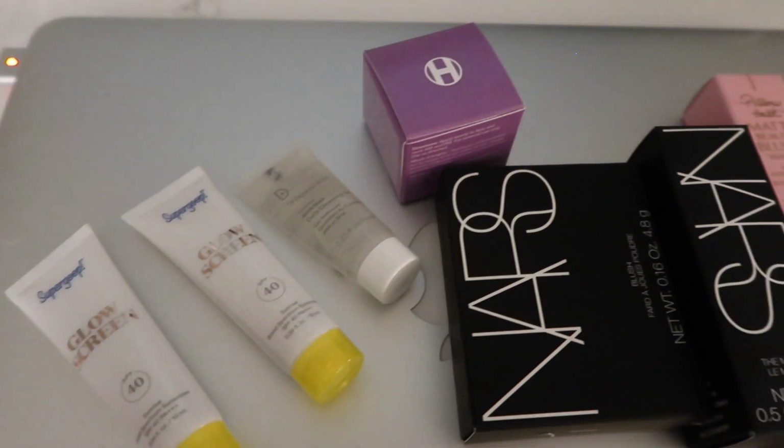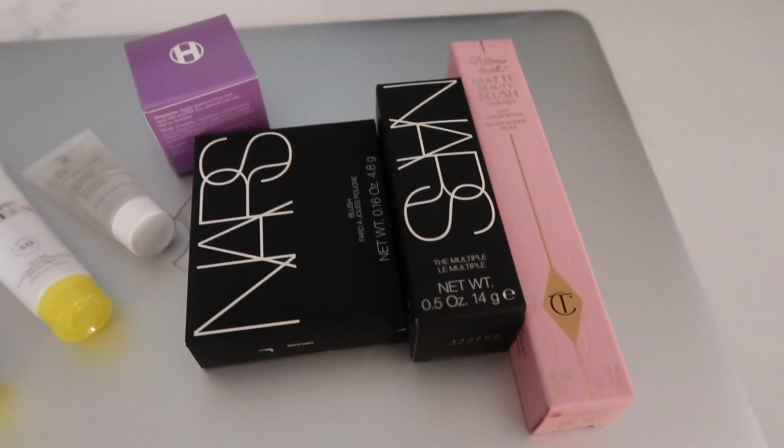Here are the scan of my Sephora beauty haul.